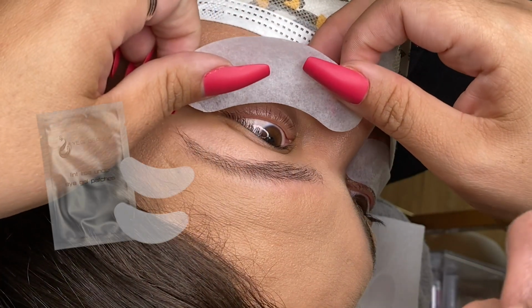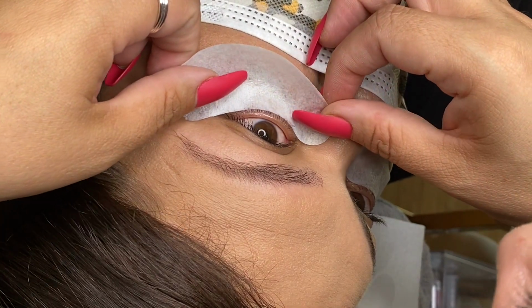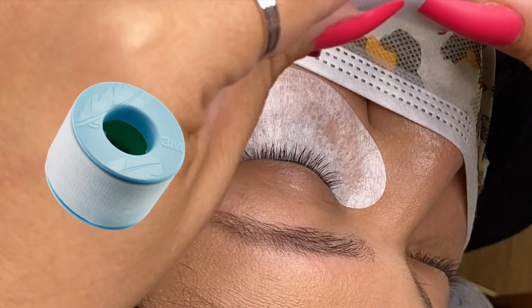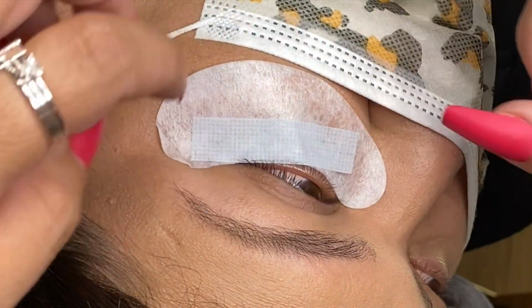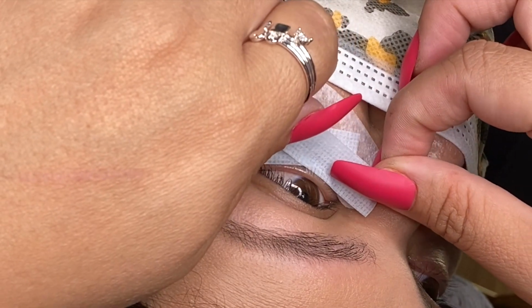Next, we're going to use the under eye patches to hold down her bottom lashes and to protect her under eye skin. Over that, we're going to use the blue sensitive tape and tape down any leftover or baby eyelashes. We want to make sure that we don't go too high into the waterline, so then we're not causing any irritation to the eye.